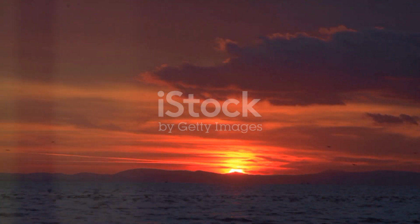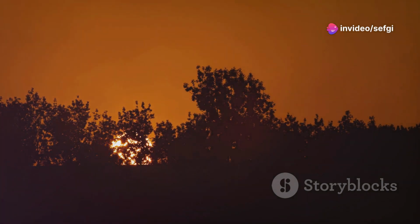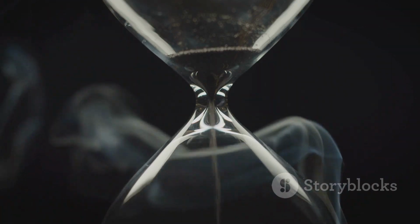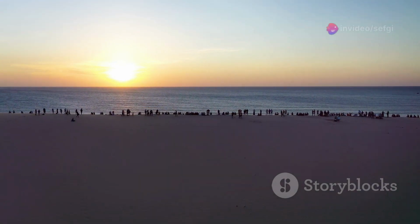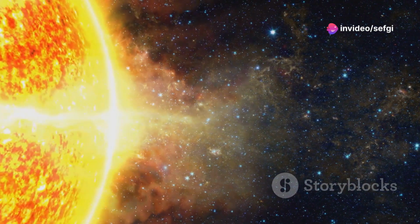Section 10. The sun's farewell, a reminder of our place. The setting sun is more than just a scientific phenomenon. It's a reminder of the passage of time and the preciousness of each passing moment. As the sun dips below the horizon, it signals the end of the day, a time for reflection, rest, and renewal. The setting sun also reminds us of our place in the cosmos.